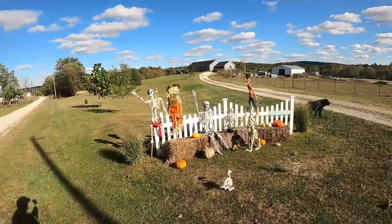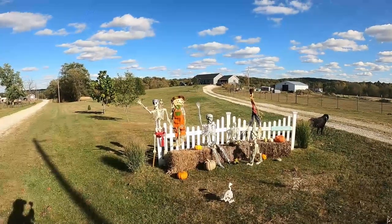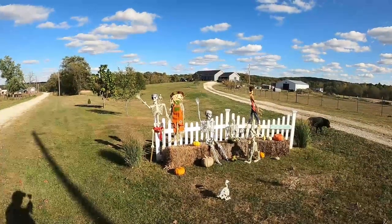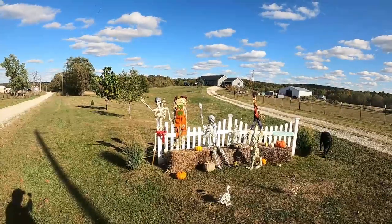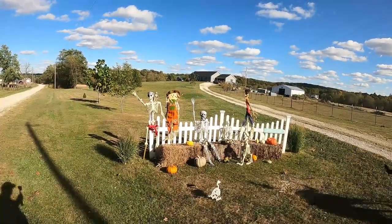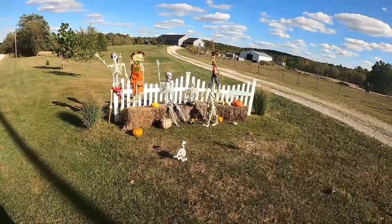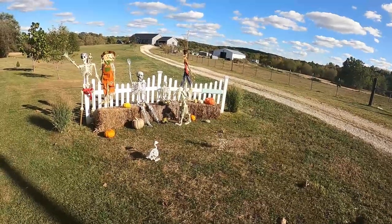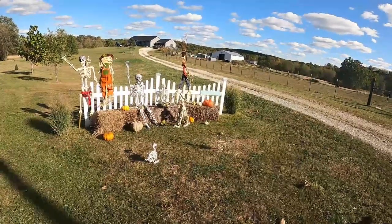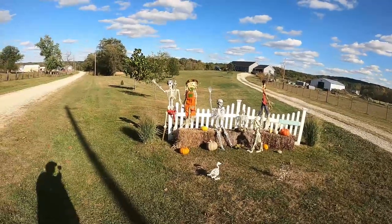I know a lot of people, if you haven't decorated yet for your homestead or farm, that, you know, you might be looking for some ideas. So, hey, hopefully this helps. All of this stuff was pretty much picked up either at Walmart, Home Depot, Lowe's, stores like that. I think Tractor Supply, we got the chicken at, and I think they got some chicks too. We might get a few little chicks to go with them. But anyway, just wanted to share that with everybody.